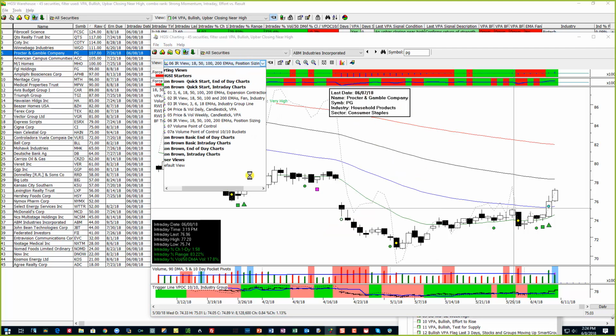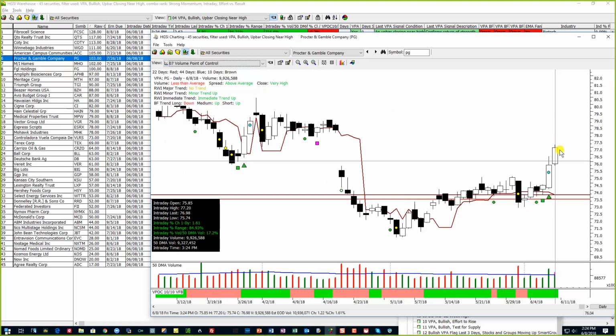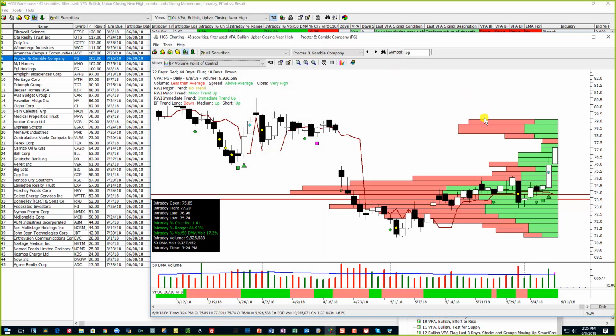Let me drop back down here. I'm updating as we go. That's why there's a drag at some point. It's not much of a drag. Now let's take a look at the 44-day, and evidently the brown line is overlapping the 22-day. I'm going to edit the indicator, go to the 44 trading days, turn these on, and this shows us the range of these candles over the 44-day period.